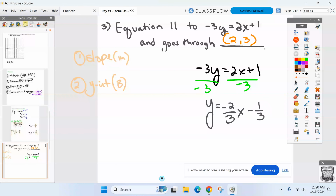All right, what's my slope here? -2/3. Looking for a line parallel. We just went over a couple questions about this. So it's going to remain -2/3. Right, so my answer should have a slope of -2/3. How do I find that y-intercept?